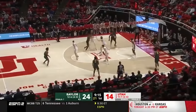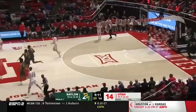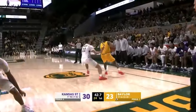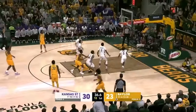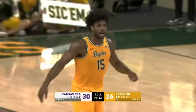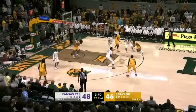Edgecombe passes, great look for his big man Ojanwana. Really smart. They go to a drop. Momentum here before half. A little 2-for-1 here to close out this first half. Edgecombe. And Omier knocks down the 3. That is a huge. Edgecombe has had a hot hand.